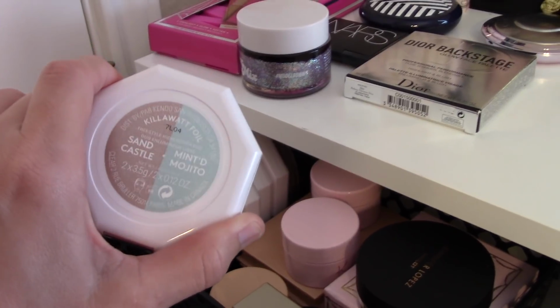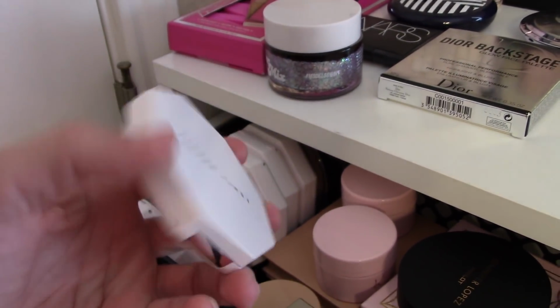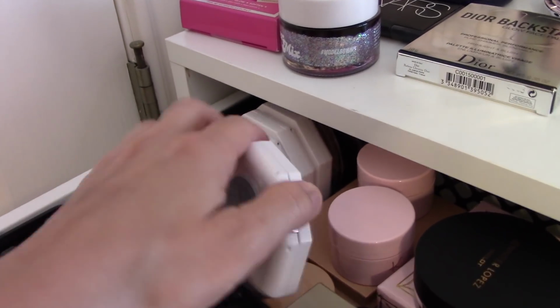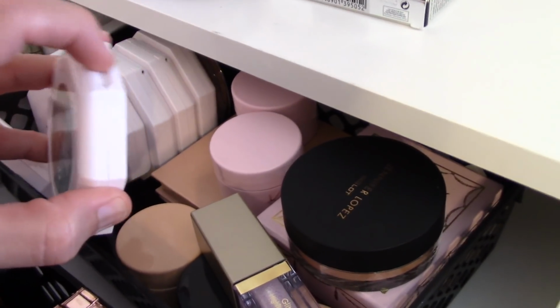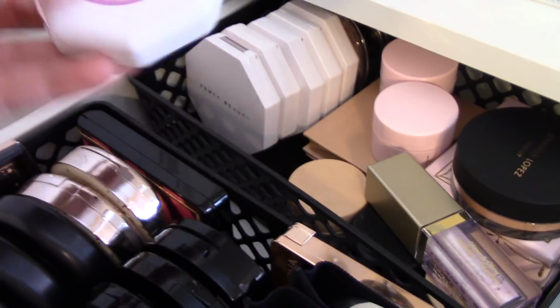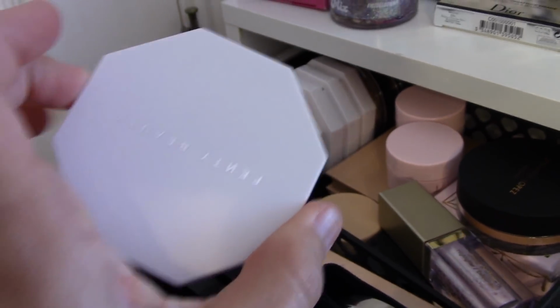I'll give you swatches here at the end. I feel like that's a little bit easier for me than trying to open this bad boy on my own. Let me see. I don't remember if this one is like button closure or not. Let's see. Oh, okay, no, it's over here. Duh. Yeah, let's do it at the end, and that way we don't risk breaking anything. But let's do that, and then I'm gonna use Mimosa Sunrise Sangria Sunset for eyeshadow this week.